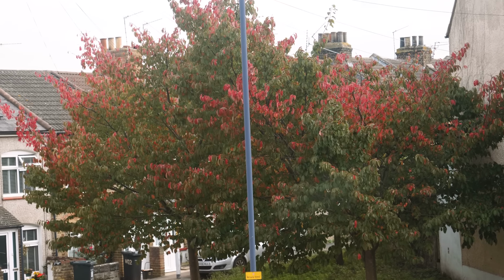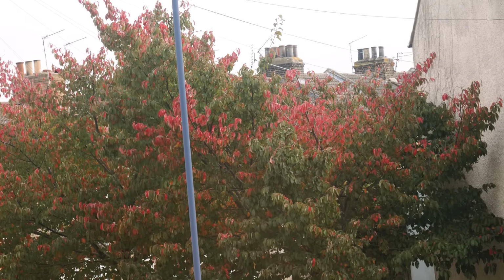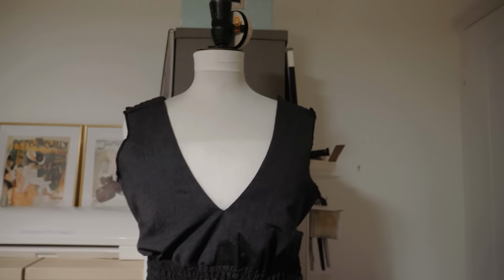The leaves are changing! Welcome to tonight's installment of Late Night Sewing.